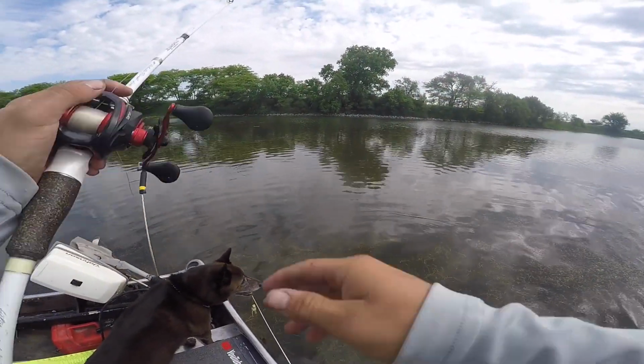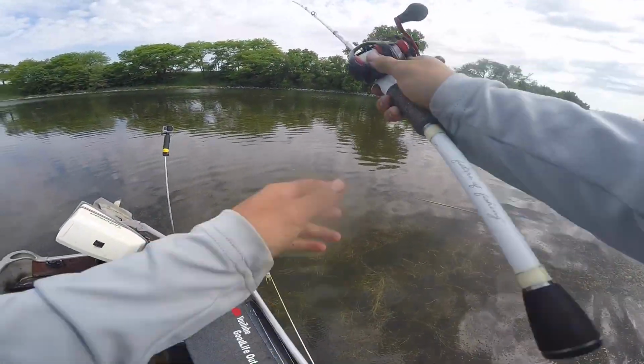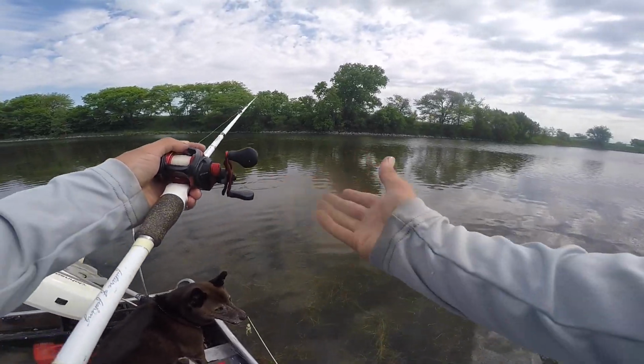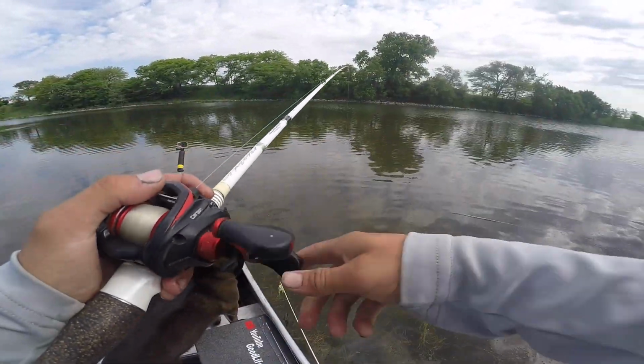And definitely just let it fall freely, if you're experienced enough to do that with your baitcaster, where it's not going to backlash or whatever.